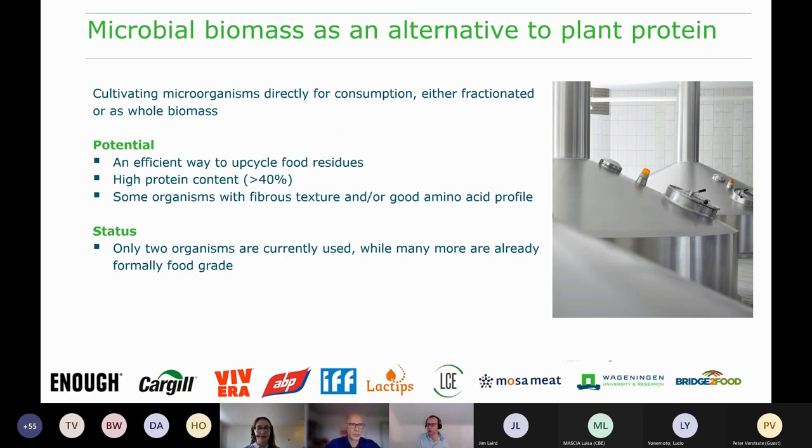And you can, of course, use fractions or the whole biomass, both. So if you're looking at either the fiber-rich part or the protein-rich part, in general, I think there's a lot of preference for using the whole biomass in the direct applications as much as possible. We think this has a very high potential due to a few reasons.